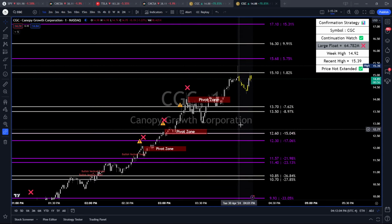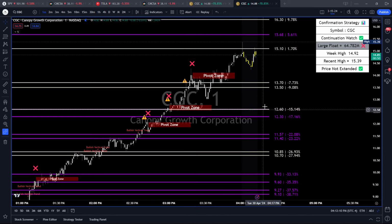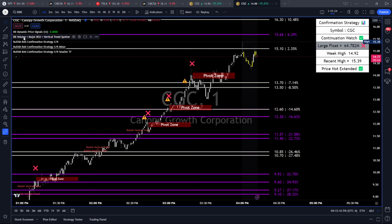So we know that it's got a larger float, so we're expecting a little bit of choppy price action. What I like to do is combine our support and resistance with confirmation, with our pivot zones and that dynamic. You'll see that the indicators that I have here are the dynamic price signals, the volume, major red and vertical trend spotter, and then our support and resistance through confirmation.